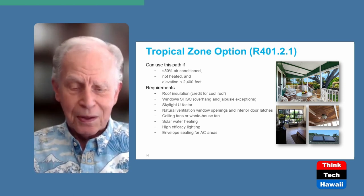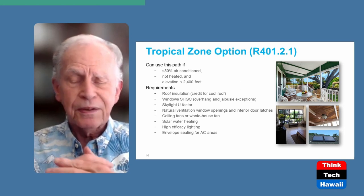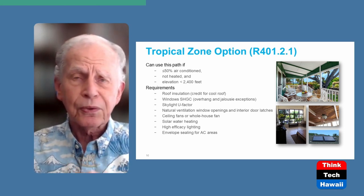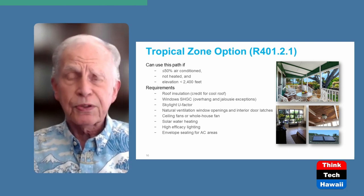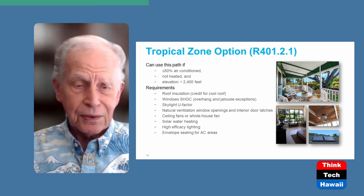Many of us are fortunate enough to live in such homes, and we're just taking advantage of the fact that we live in the most beautiful climate in the world. And of course, that reduces the cost of building the building, because you don't have to put all that expensive equipment in, and your utility bill goes way, way down.